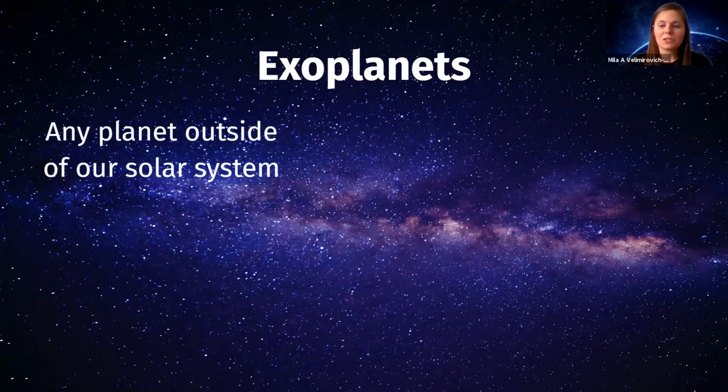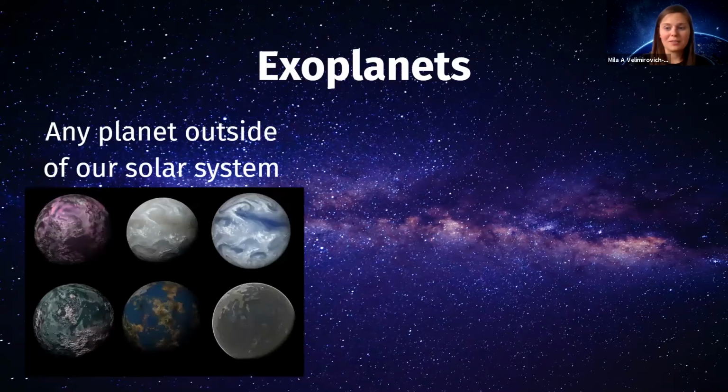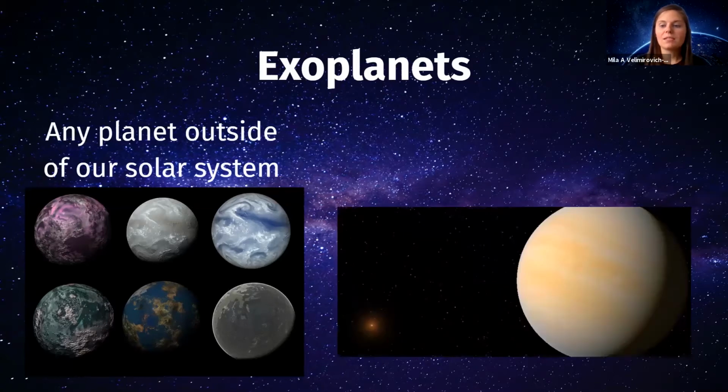The actual first discovery of an exoplanet was in 1989. That was before I was born. This planet is referred to as Gamma Cephei AB. This and many other discoveries helped to spur on the research of exoplanets.